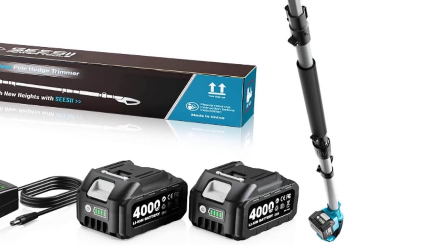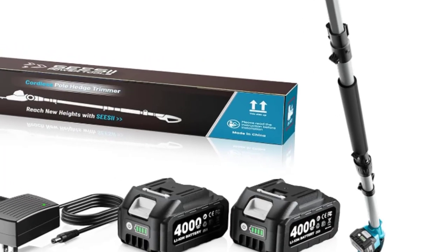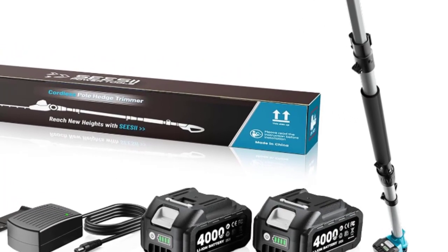For those looking for a reliable cordless tool that can reach high hedges comfortably, the CC is a very compelling choice.